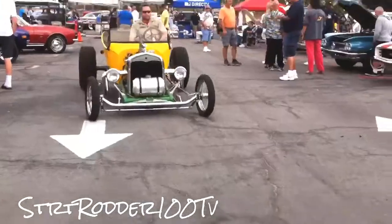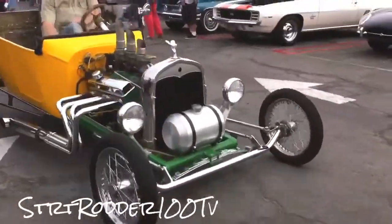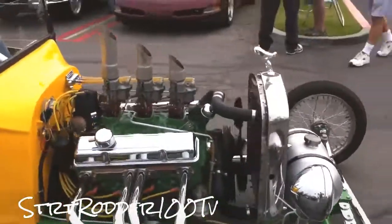$50 is $360 right now. We've got about 45 minutes to go, so it'll be a last minute ticket buyer. 5-2, thanks.